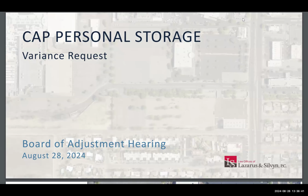The P zone does not allow commercial developments, and the C1 zone allows a maximum building height of only 16 feet for a personal storage use. On December 6th, 2022, the mayor and council authorized the rezoning. Planning and Development Services recommendation.